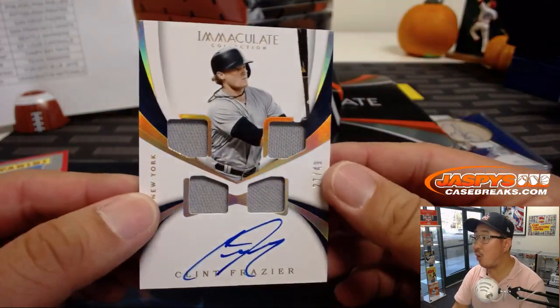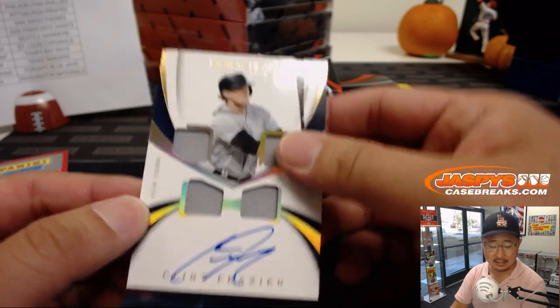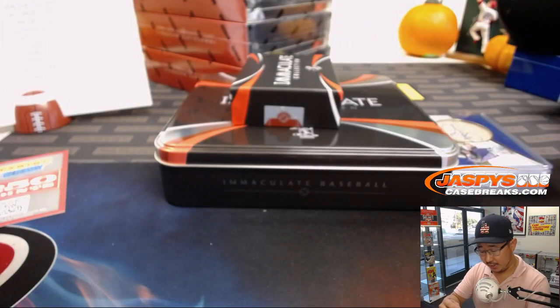And quad relic and autograph. 27/49. Nice Clint Frazier. For Mark Glassman and the Yankees.